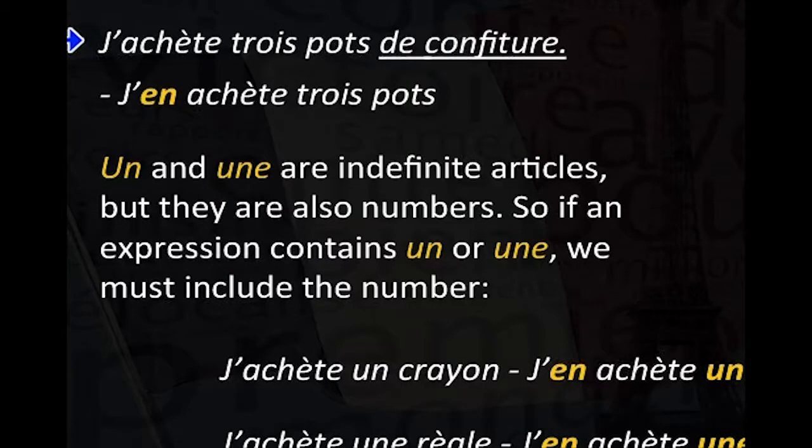When en replaces a quantified noun, you must always remember to repeat the adverb or expression of quantity. J'achète 3 pots de confiture. J'en achète 3 pots. Un and une are indefinite articles, but they are also numbers. So if an expression contains un or une, we must include the number. J'achète un crayon. J'en achète un. J'achète une règle. J'en achète une.